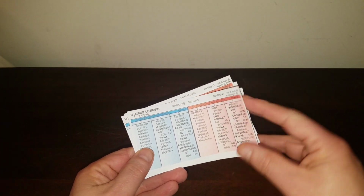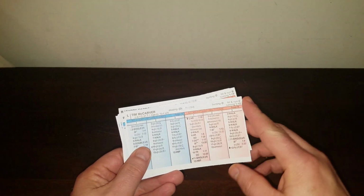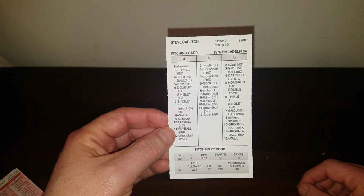Batting cleanup is the DH, Greg Luzinski. Batting fifth at first base, Dick Allen. Sixth in center field is Garry Maddox. Seventh in right field is Jay Johnstone. Eighth and doing the catching is Tim McCarver. And batting ninth in left field is Bobby Tolan. On the mound for the Phillies will be Steve Carlton. In 1976, he was 20-7 with a 3.13 ERA.